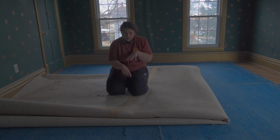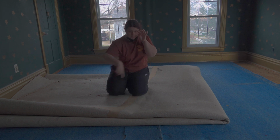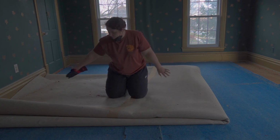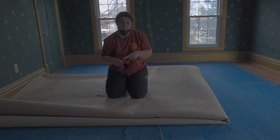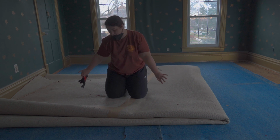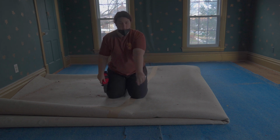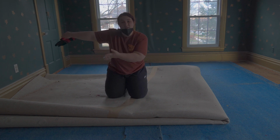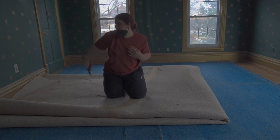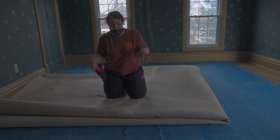Jared came in here and removed the carpet from the closet and from the room, but I need to go in and cut it where it's folded so that we can get it out of here, because it's heavy and it's thick. So that is what I'm going to work on, and then I'll start removing the pad, and then I will just work my way out into the hall and down the stairs. That's the goal for today.